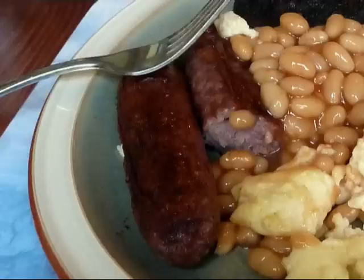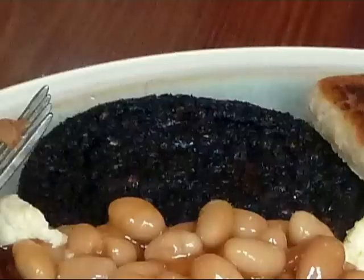These sausages were made with beef, but pork sausages are probably more common. This is black pudding, a thick sausage with a black skin, which is made from pork fat and pig's blood. I know it sounds disgusting, but actually the taste is quite subtle and delicate.